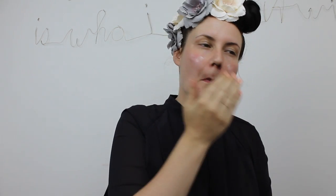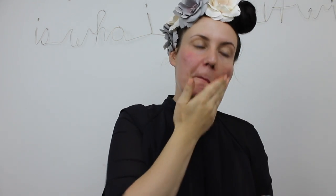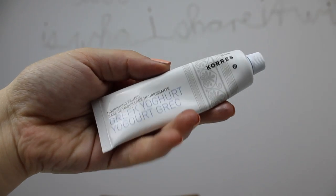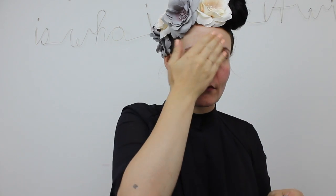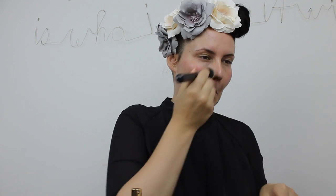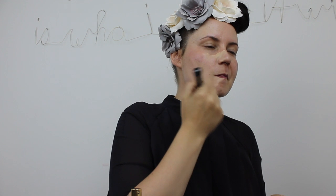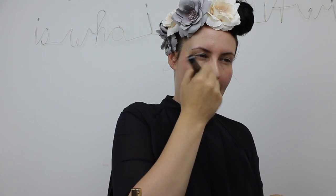I suppose I go out with this look, so primer first to hold everything in place. I use a really nourishing one from Chorus, it's the Greek yogurt primer. I apply this over my moisturizer like a moisturizer. For a glowy skin, I always use Le Teint Touche Éclat from Yves Saint Laurent. It's one of my favorite foundations. I have the shade B30.